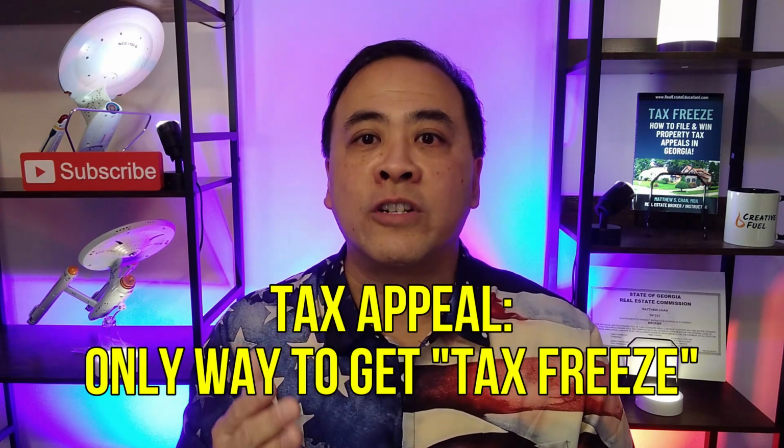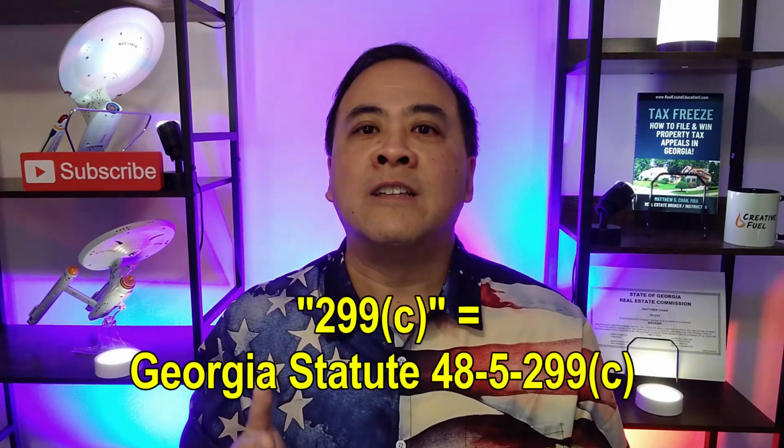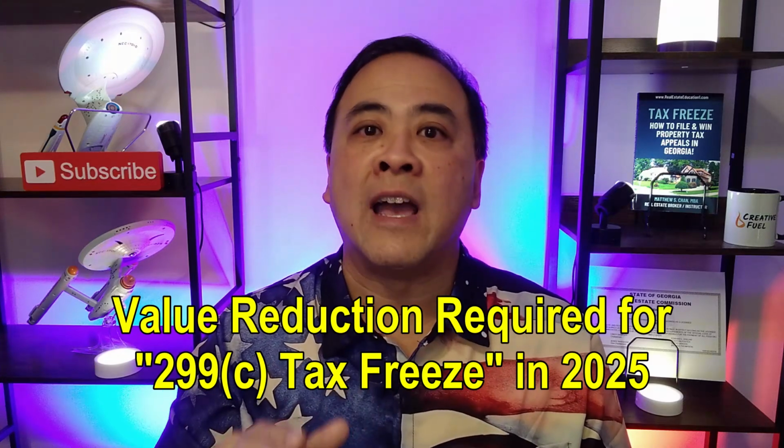I encourage property owners to file property tax appeals in Georgia because it's the only way to get your 3-year tax freeze. It's sometimes referred to as the 299C tax freeze. 299C is short code for Georgia Statute 48-5-299C. The caveat to getting the 299C tax freeze in 2025 is that you must go all the way through the appeal process and negotiate a value reduction. Unlike prior years, if you don't get a value reduction, you won't get your tax freeze.